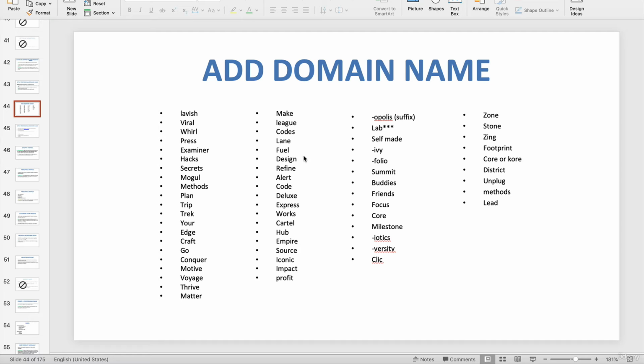For example, I don't know, if you had a t-shirt company, it would be called T-shirt Refine or T-shirt Alert, Deluxe T-shirts or T-shirt Focus. They're just words you can add with other nouns, basically. So I wanted to put this here.